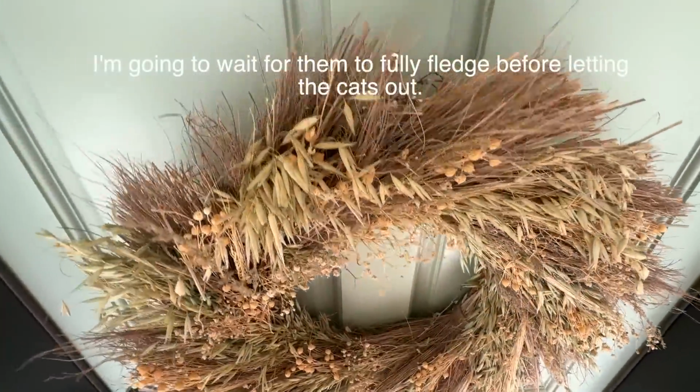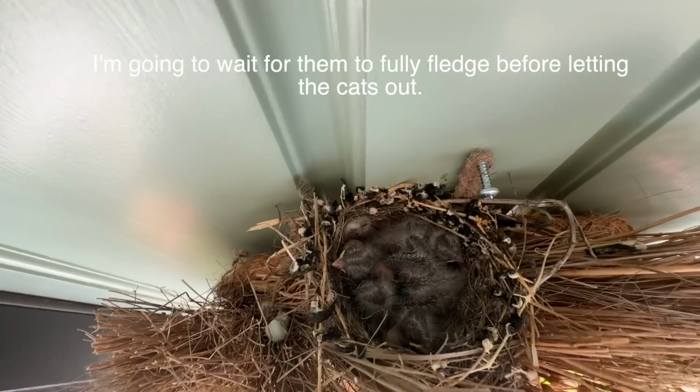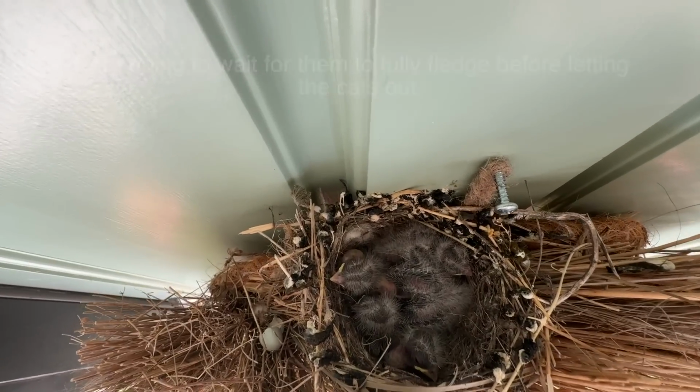Okay, and then just an update on the other babies. They're doing good.